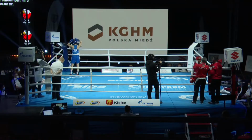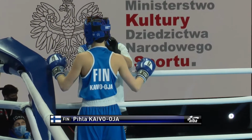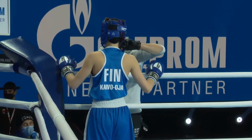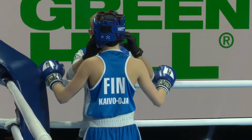18 years old, NASSAR, as is her opponent in the blue, KAIVO-OJA. Youth national champion, boxed in the Euros, Youth Euros in 2019. Got to the round of 16.